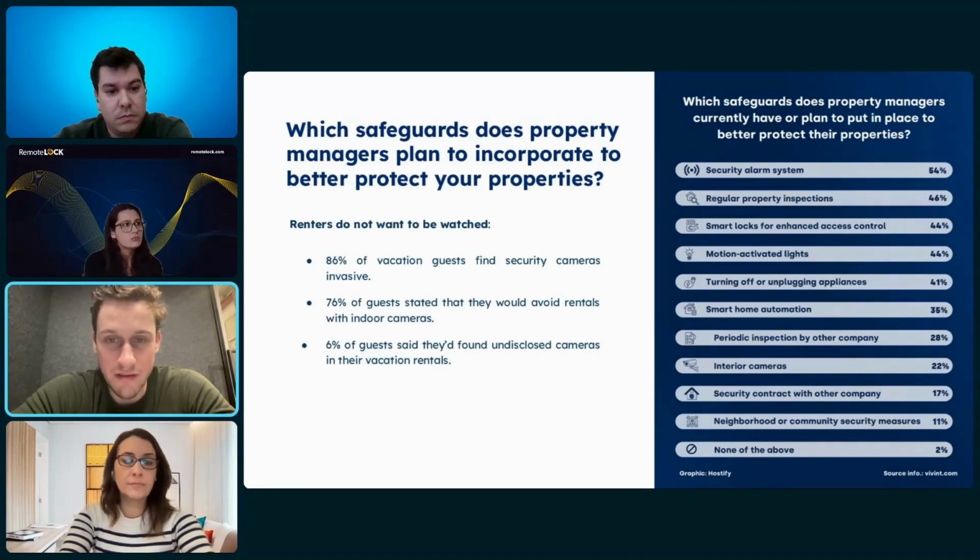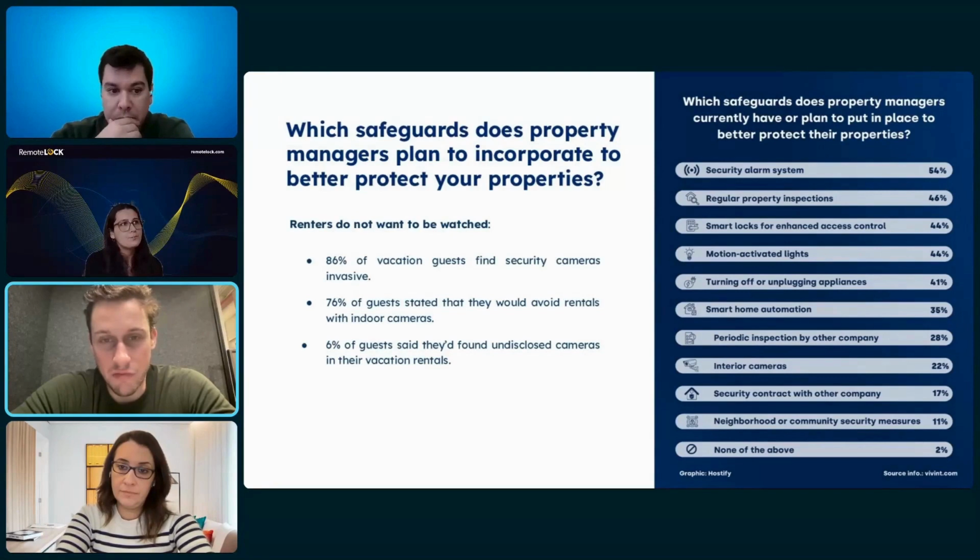And on the right side here, these are definitely the more common ones. Security alarm systems, you definitely need to have those basic things in place like fire alarms, carbon monoxide detectors, security systems, door locks, smart access control, really important, much safer than a lockbox, right?